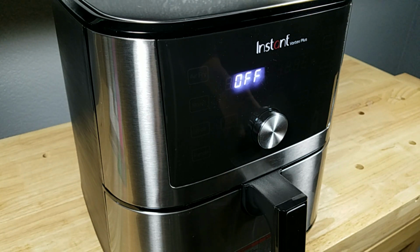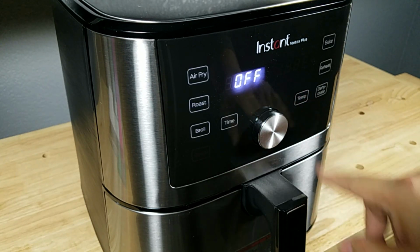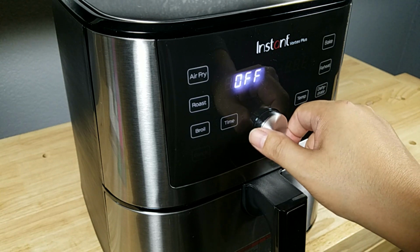When you first plug in your air fryer and the basket is all the way in, this is in standby mode. And to wake it up, you just press somewhere on the pad, and there you go. You have your presets here. This is how you adjust your time manually and your temperature, and this is your dial here.